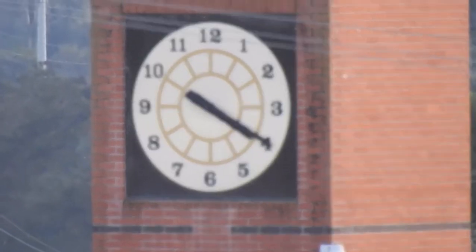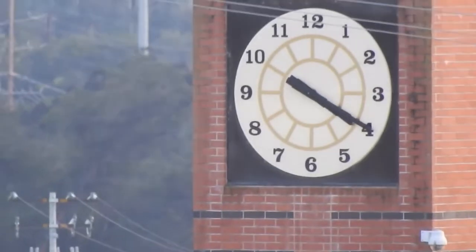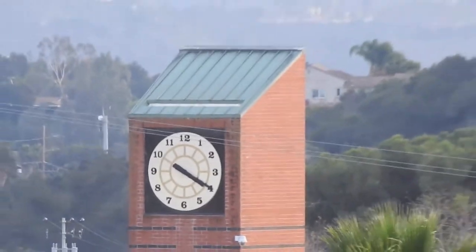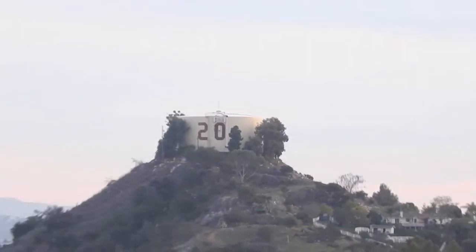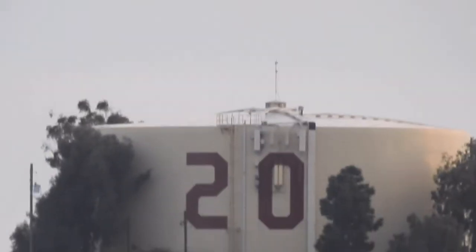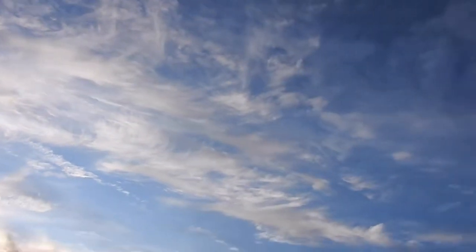Look at that. Right at 4. 4:20. 4:20 and 20. Don't know what it means. Just know the warning sign. That's all I know.